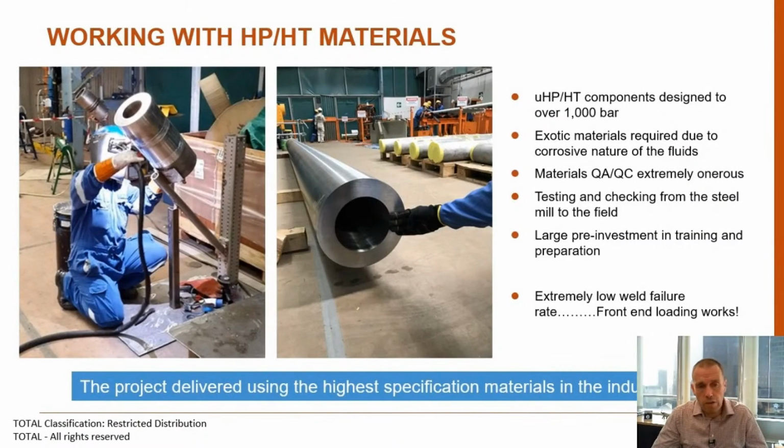The challenge with the materials, both in the wells and in the facilities, is just the pressures we're dealing with here. So all the components are designed to deal with over 1,000 bar pressure at 175 degrees C, with also contaminants such as CO2 and H2S. So therefore we end up with systems where we have to use very exotic materials. So the majority of the topsides is actually built through 25 chrome. That is a very difficult material to work with and to weld.